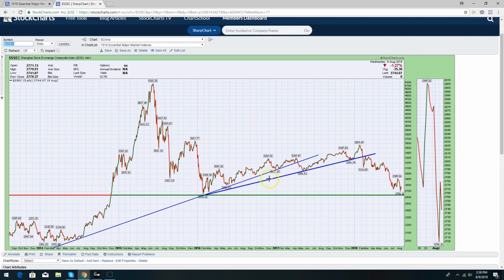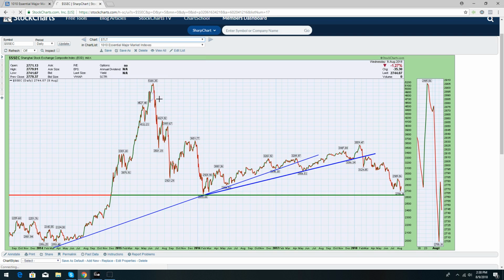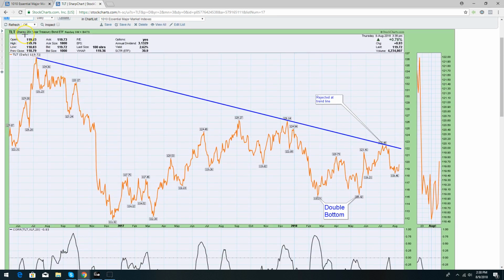What's next? Okay, so I want to look at bonds for a minute because it's kind of interesting to me. So you have the TLT, the 20-year bond ETF. It has been in a bear market since about 2 years ago. So this is a 2-year downtrend. You had a counter trend rally that just didn't do anything. So you had a double bottom right here, and then it got rejected at this trend line. So it's touched this trend line twice.